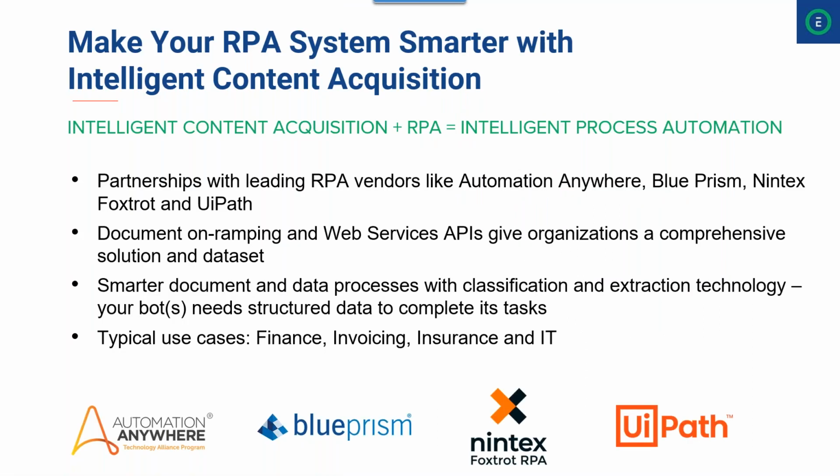Okay, we mentioned robotic process automation, or RPA. Classification and good metadata is helpful for this up the chain value, and this is a great example. We make RPA much smarter and efficient. We serve as the document on-ramp and work through open APIs to work with your RPA partner. So if you're already working with any of the RPA vendors, Blue Prism, Nintex, any of them, we're good because we're going to make that solution better.